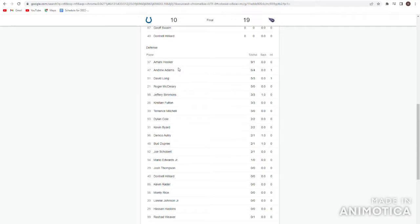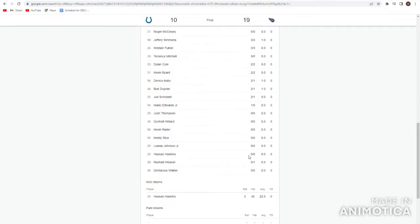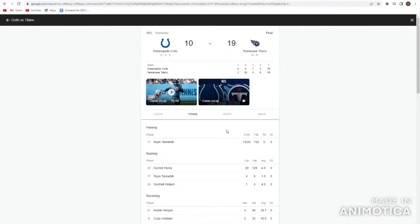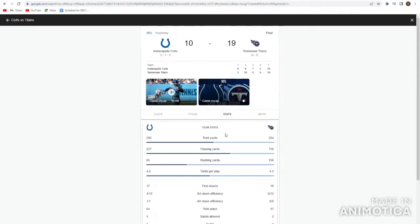Defensively, Amani Hooker was an absolute monster. Of course, Andrew Adams had the pick 6. David Long had a really nice interception. Jeffery Simmons, Denico Autry, and Bud Dupree, their 3 best pass rushers, all had sacks, without, of course, Harold Landry for the rest of the season. Kevin Byard didn't have to do much at all. I'm surprised. He just sat, cushioned. Kristian Fulton could play press a lot. They really could just hunker down on that offense of the Colts, because again, their defensive line was really good.